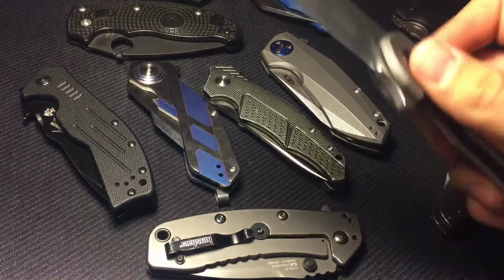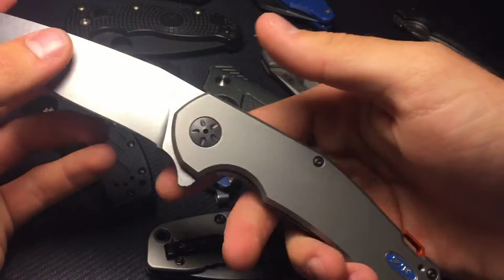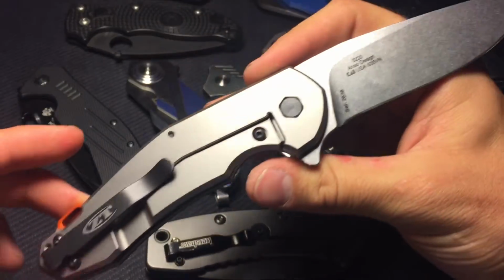Another one that I'm pretty new to is Jens Anso. This is actually my absolute favorite knife right now.